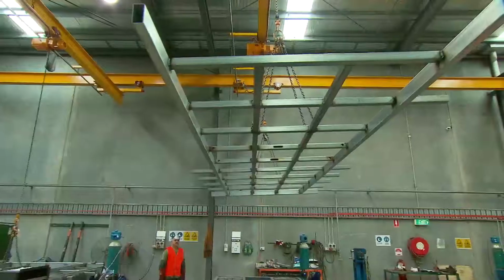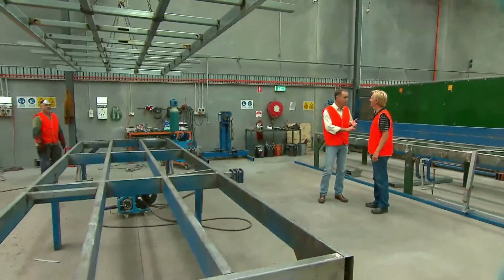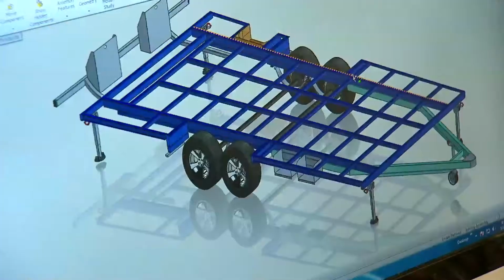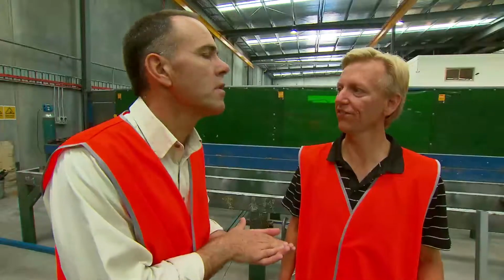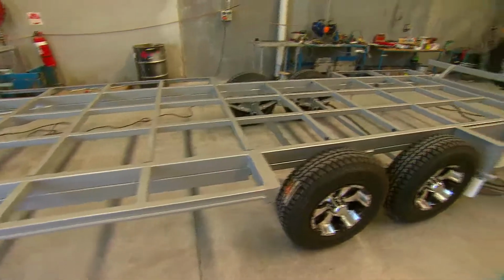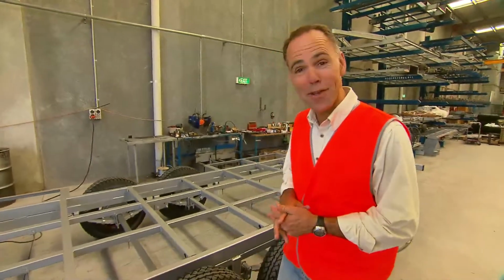They look great. Craig, if people want to know if their caravan has an Austrail RV chassis, I guess it's part of the specifications of the caravan they're buying, isn't it? Absolutely. Specify an Austrail RV chassis to your caravan manufacturer and we'll be happy to supply. So they've ticked off the quality control list. Here it is, ready to go. Thing of beauty, really, isn't it?